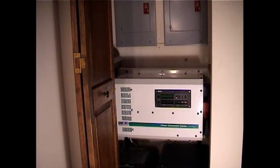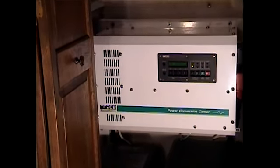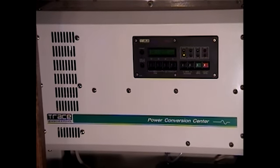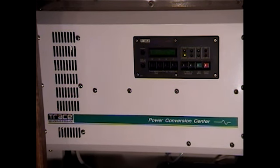For our 110 loads, we pull power from the battery bank into this unit. This is a state-of-the-art DC to AC inverter made by Trace Engineering. It's a model SW2512. It produces 2,500 continuous watts of pure sine wave power and supplies the breaker box just above it to the right.